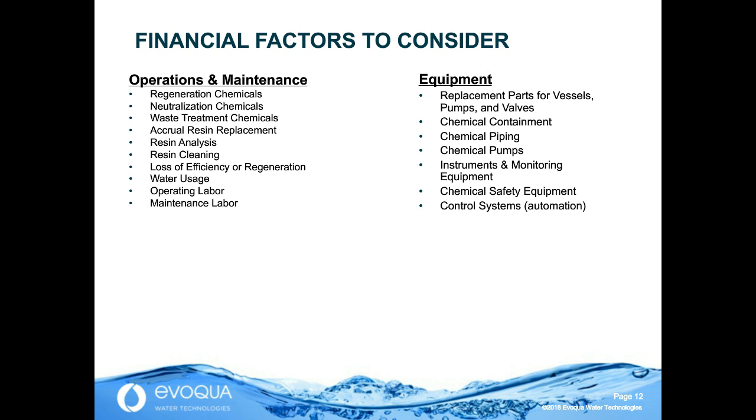You've got equipment costs, right? So what we're talking about here is not the big superstructure type equipment. We're talking about smaller pumps, right? Maybe some chemical feed pumps that have a 3-year life or a 5-year life and have to be replaced, or diaphragm. You've got safety equipment for the water treatment system.